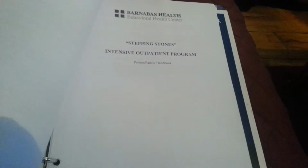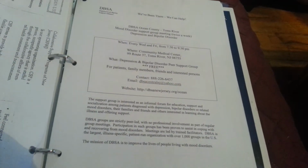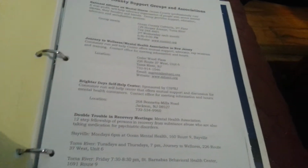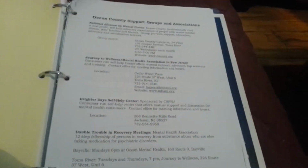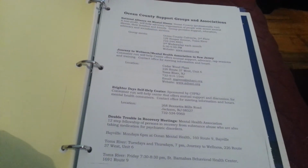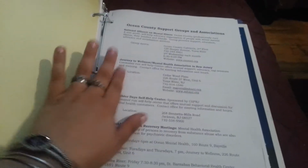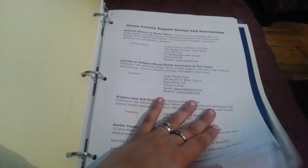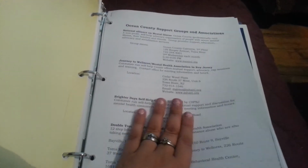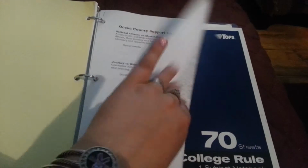So I feel like this is a really important section to have in your wellness binder, because if you're feeling particularly unwell a certain day and you need to find a group meeting or you need somebody to talk to, it's great to be able to just flip to this section and see what your options are for that day. If there's any meetings in your area, support groups, things like that.